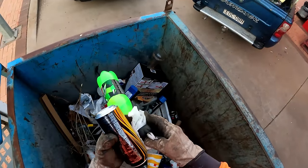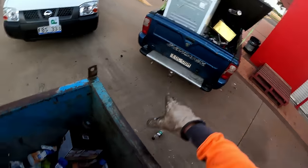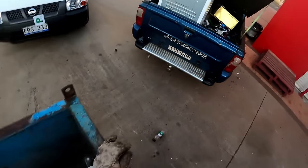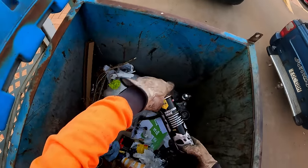Deodorant. Still got some in it too, I think. It has. Oh, geez, that one stinks. Poo. Oh, bit of brass there. Good bit of brass in that. Oh, that's a full can. Brake cleaner. Sweet. We'll take that. Definitely take that.